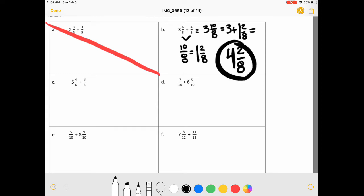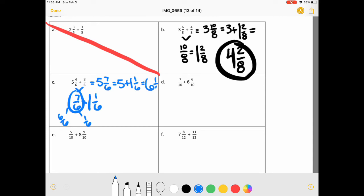Okay, if we looked at C, we're going to do the same thing. I'm going to combine my fractions. 4/6 plus 3/6 will give me 7/6. So your answer is technically 5 7/6, but we don't like that fraction greater than 1 there, so we're going to change that to 1 1/6 because they're equivalent. And I'm going to go back. And if you don't know how I did that again, I pulled out the 6/6 and the 1/6 to get 1 1/6. So I'm going to say 5 plus 1 1/6 will give you 6 1/6.